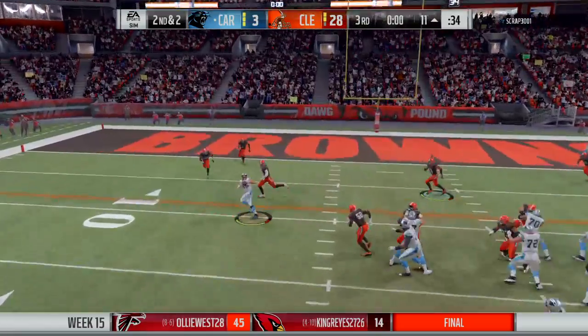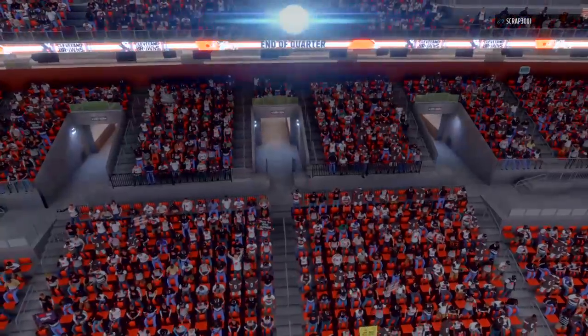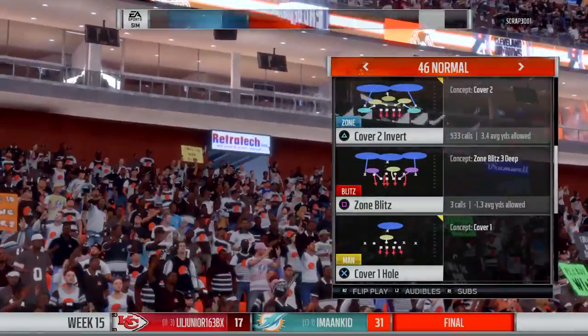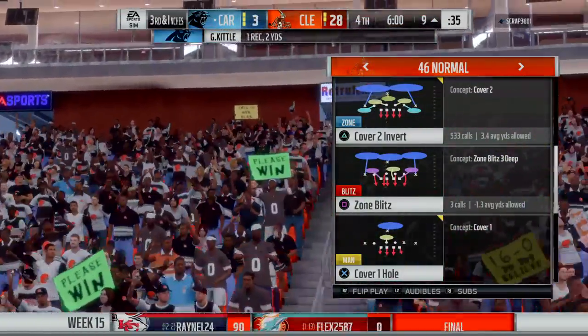Mahomes going to throw. This will be caught just inside the 10. And now they're inside the 10 as he's brought down at the 9. And we're back now here in Cleveland. A lot of happy faces in the crowd at this point as their guys have a big lead here to start quarter number 4.